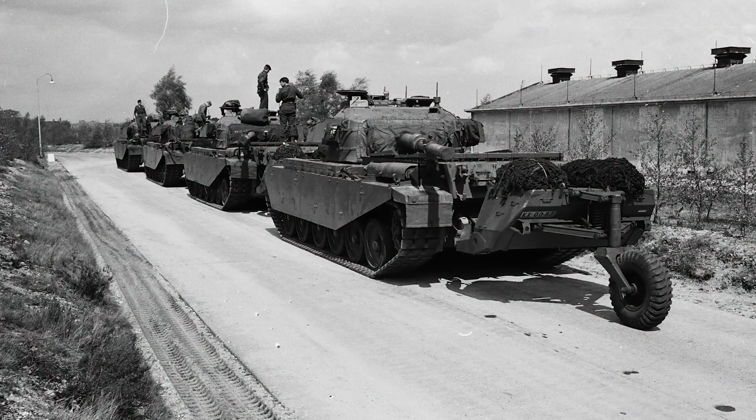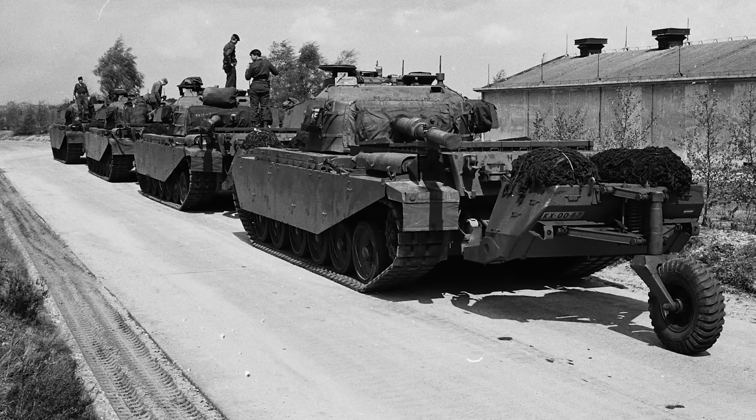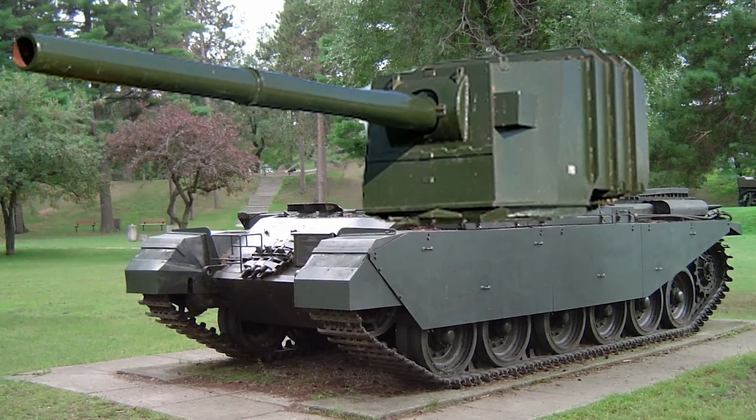To create the prototype FV4005s, 3 Centurion hulls were taken from service and used as the basis for the design. Apart from changes such as the removal of the turret, the hulls were left largely unaltered. It was, put simply, just a Centurion with a really big gun just kind of stuck on top. So now that we have the development backgrounds of the FV4005, let's explore how its 2 different stages come together.